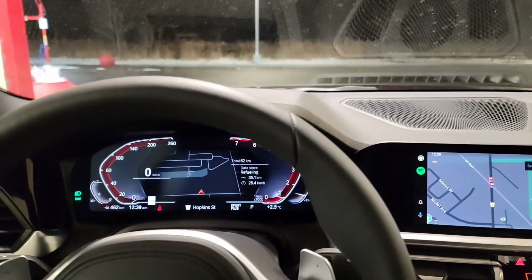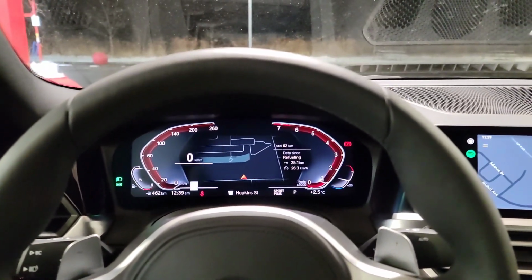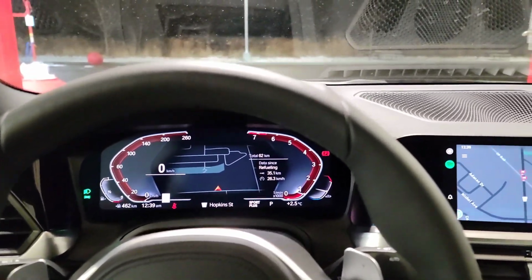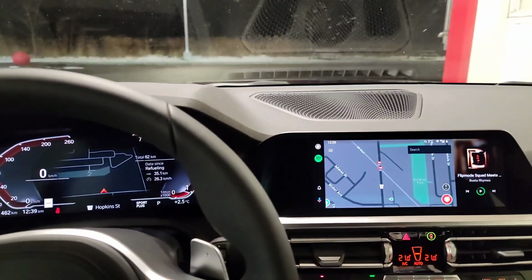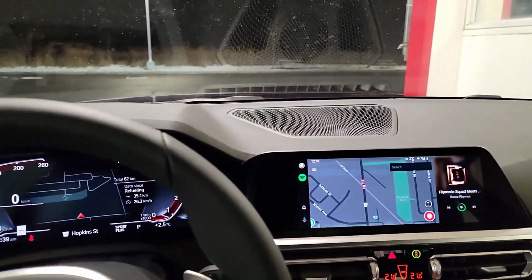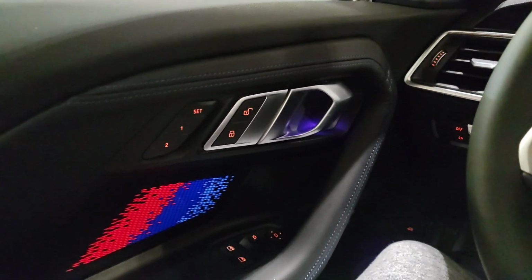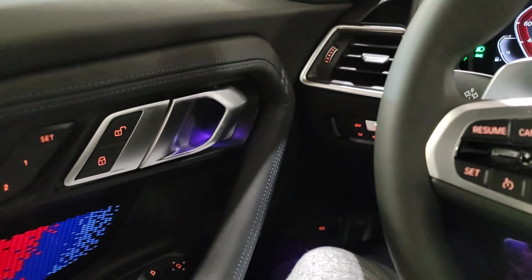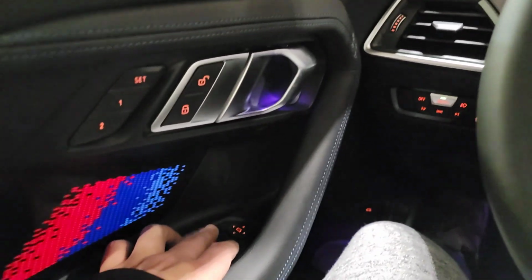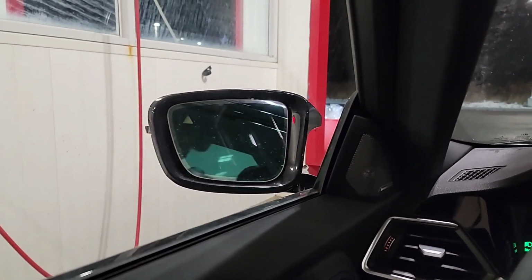Now, I've never really desired something like this. I've always been somebody who just likes a very stiff ride. But for this vehicle, it feels actually really good, the way that it really soaks up all of the bumps and everything. Now, I've never had a car before that had memory seats, so that's a first for me. I've never had a car with power folding side mirrors, so that's also a first for me.